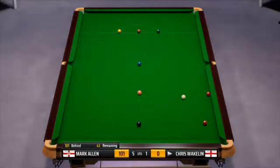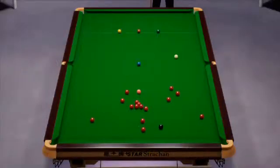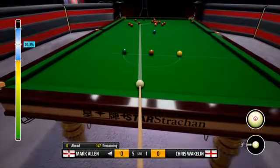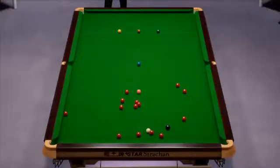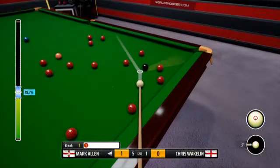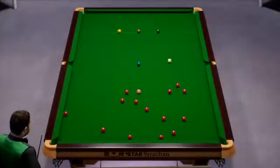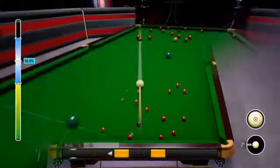Mark Allen, 101. Frame conceded. Frame, Mark Allen. Well played to take that frame. Thank you, the 7th frame. Chris Wakelin to break. Looking to play this with a lot of power. That is a quality opening red. 1. Well, he's looking at potting this into the right corner pocket. Down it goes. He really looks in fine form at the moment. 8.